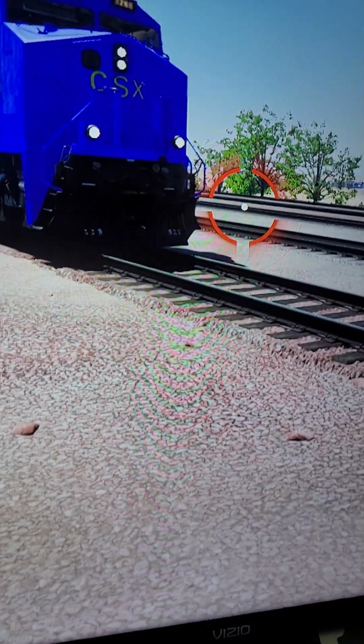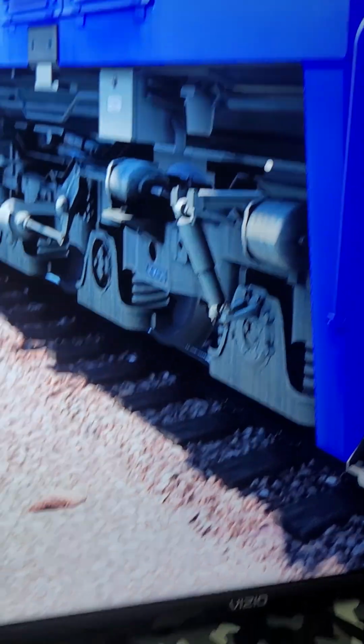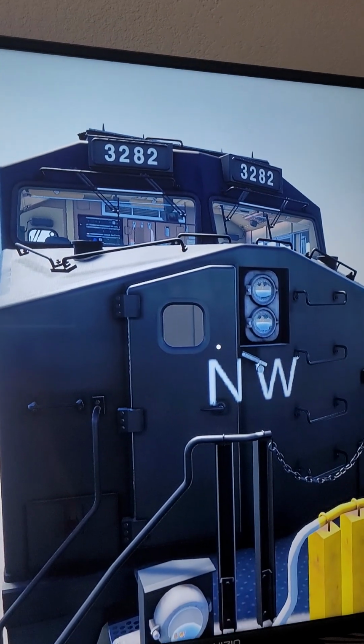Here is CSX 3268. Venus of 3292. And Norfolk Western 3282. Looks like a tanker train. Yeah, that's a digital power unit.